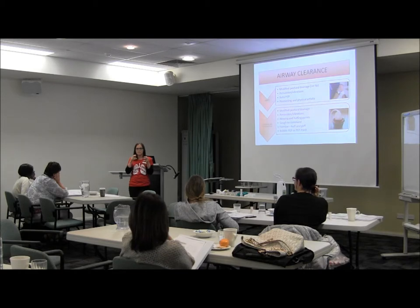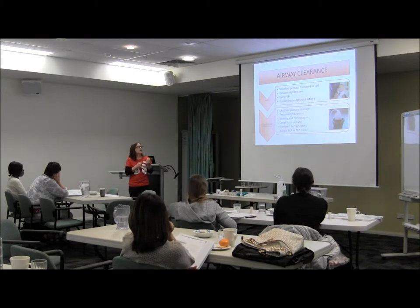Babies have got little collapsible chest walls. So you lie them on their back, and that part of their chest is not going to expand as much as if you were lying them on their tummy. So you want to vary their position. Obviously, within the realms of safety, we're not going to put them on their tummy and walk away. But we want to modify their position.